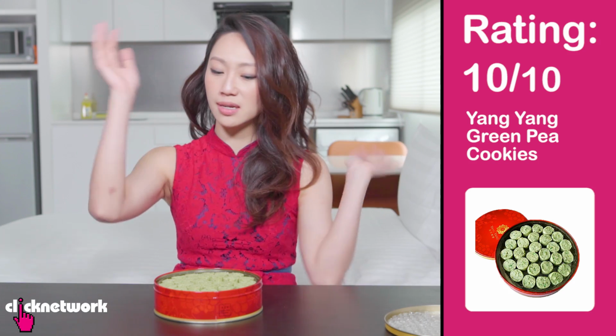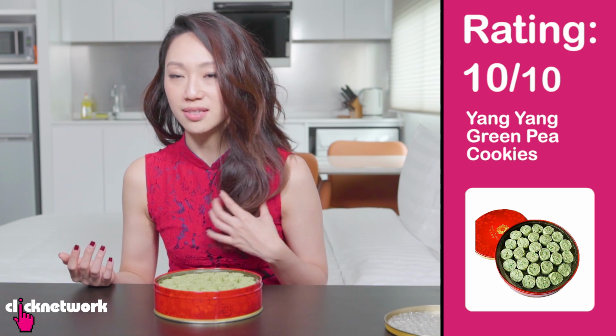Maybe at the very tail end of it, you might a little bit. This is amazing! Oh, 10 out of 10. Okay, I can see why. But that color really threw me off, man. This color doesn't... But tastes so good.